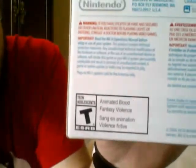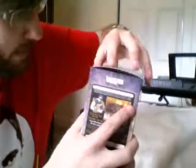Just like Wind Waker HD, it says it supports the gamepad and the Pro Controller. And we have the same ESRB rating as we did on the GameCube, and I'm pretty sure the Wii version. Alright, well, without further ado, let's bust right into this thing.